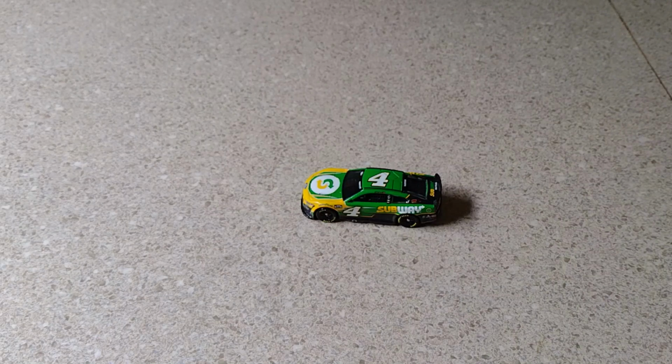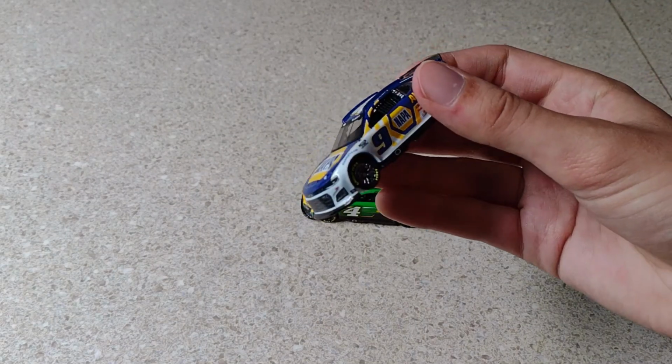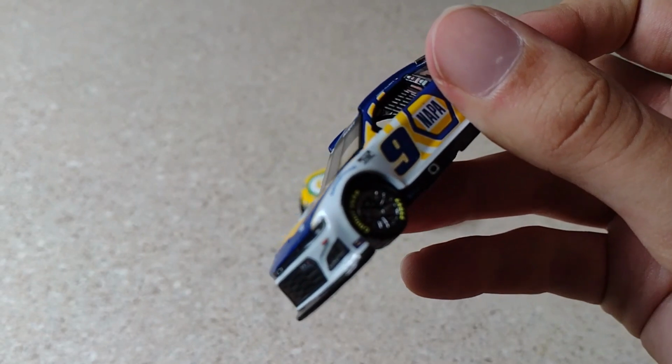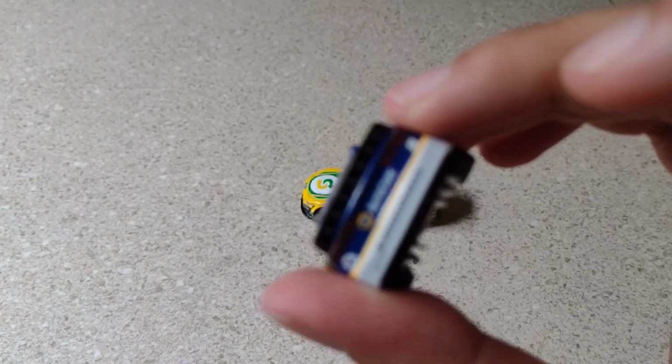Now, I love that one, but this one right here, of course, I had to get my boy Chase Elliott. This diecast looks so good. I've watched this car on track all year, and it just looks so good. Look at the detail. Just the detail. Look at it all, man. It just looks so good.